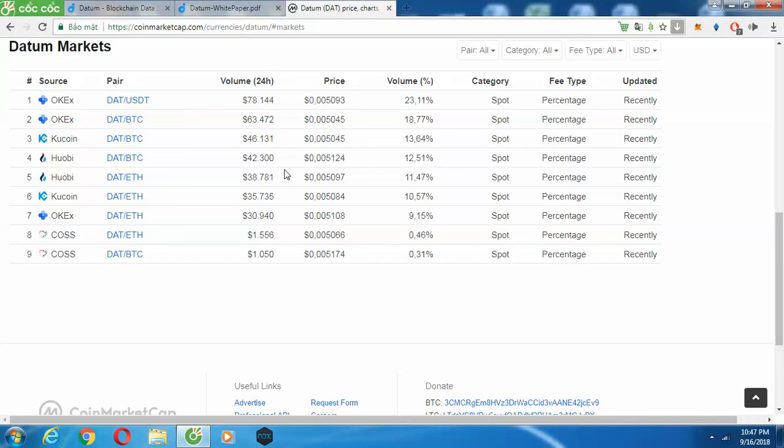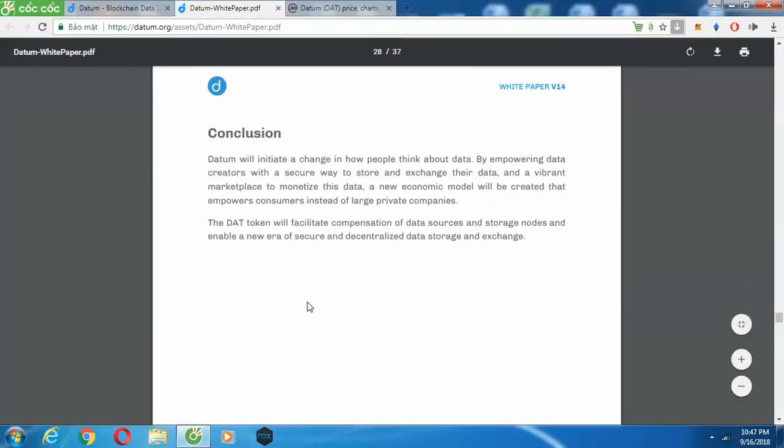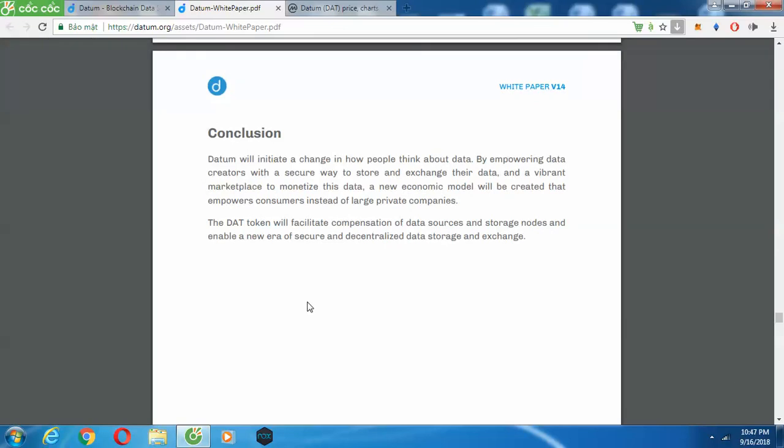The bounty campaign will run between July 16, 2018 to September 18, 2018. Bounty hunters will have to sign up at datum.bounty.io in order to participate.